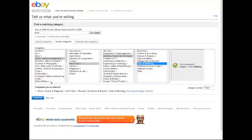So I prefer to go and browse the categories, and once you've done that a few times, you will start to get a good feel, so you can use eBay's own search categories function. At the beginning, go into those depths just so you get a really good grounded understanding.